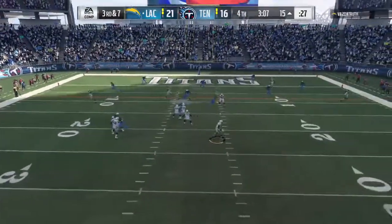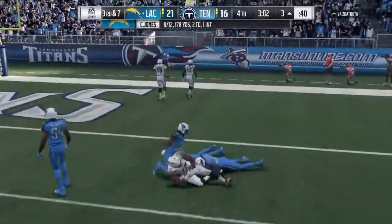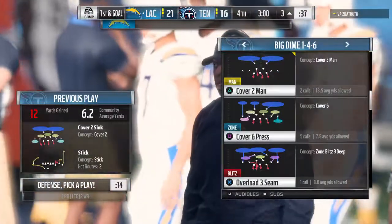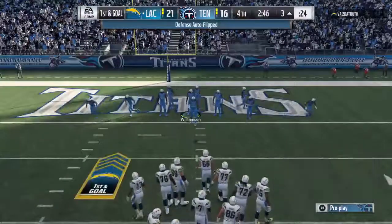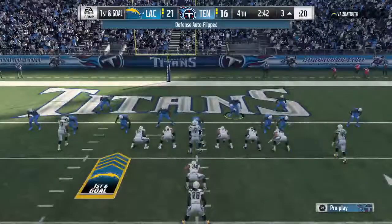Here's Jones, operating from the gun. Flush to his right. He's got a man. It's Williams. And he will have the first down before he's brought down at the 3. They're able to convert on 3rd down, and that sets up a 1st and goal. And the offense here just looking to stay in bounds, complete the short passes, and put this game on ice.